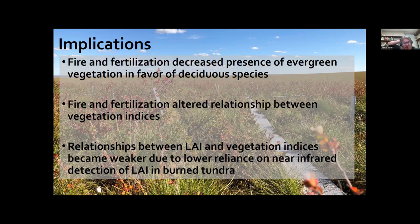So this is another example of the power of hyperspectral data and hyperspectral reflectance over just using these simple vegetation indices like LAI, NDVI, and EVI. And that's it. Thank you so much.